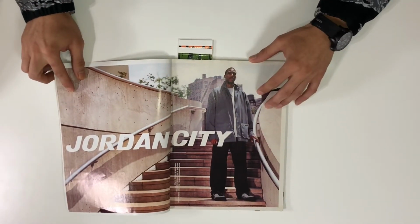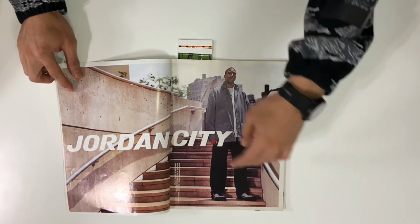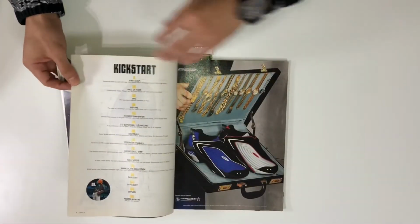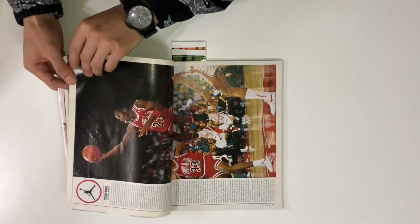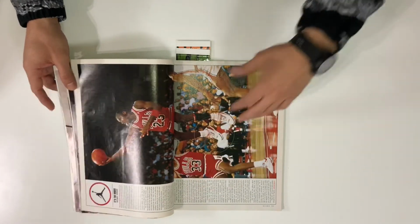Right here, you have Eddie Jones, if I'm correct, and he's rocking Team Jordans. Boom. Jordan Brand was really picking up steam at that time. You have a Mecca ad. Look at that foot action, baby. Look at those Reeboks. That's tight, right? That's a cool ad. You got a little Jordan right there. You see how it's highlighting the threes and talking about it.